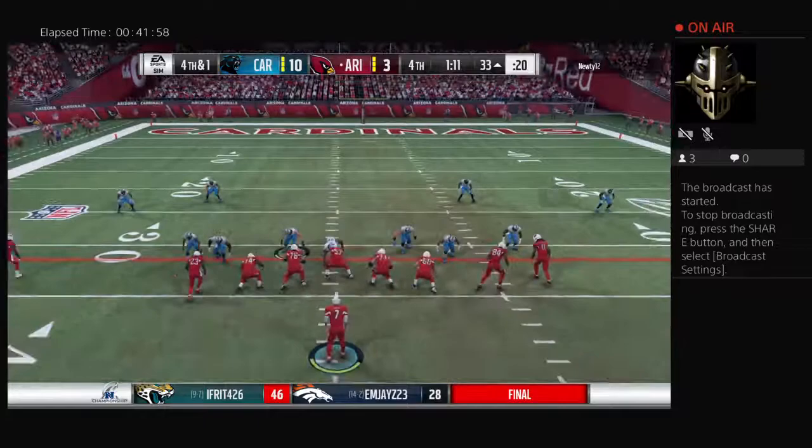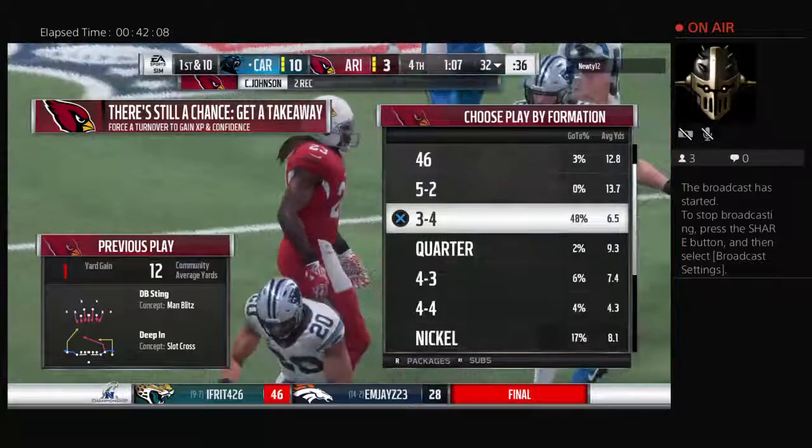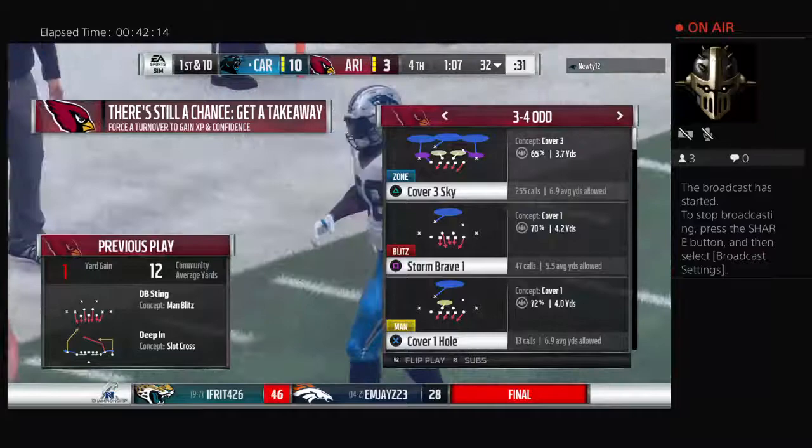Desperation time, Gabbert on four. That's to his running back, complete. And now this is going to depend on the spot, and they say he's just short. Well, certainly not the way that they were hoping that possession would end, failing to convert on fourth.